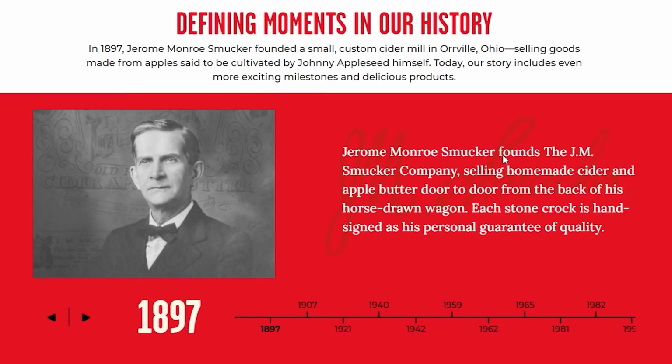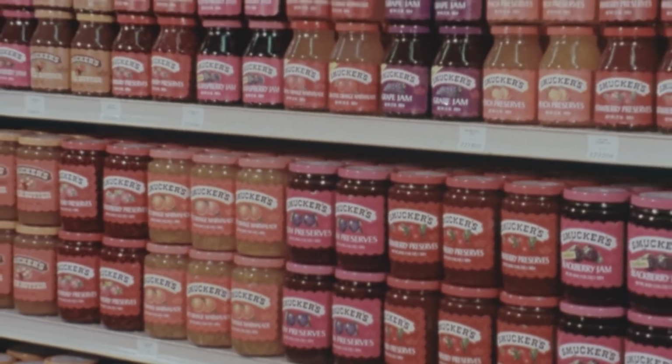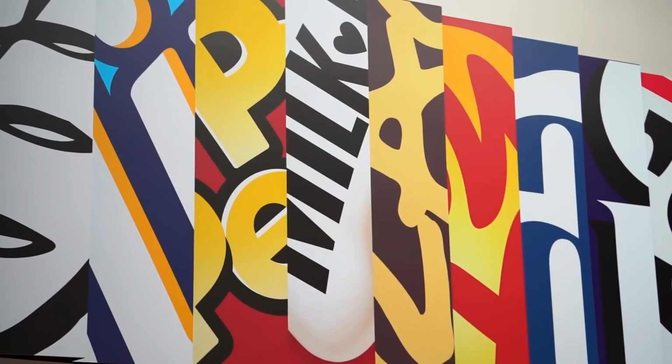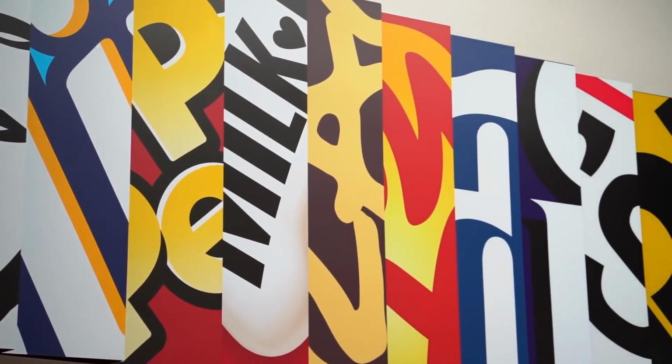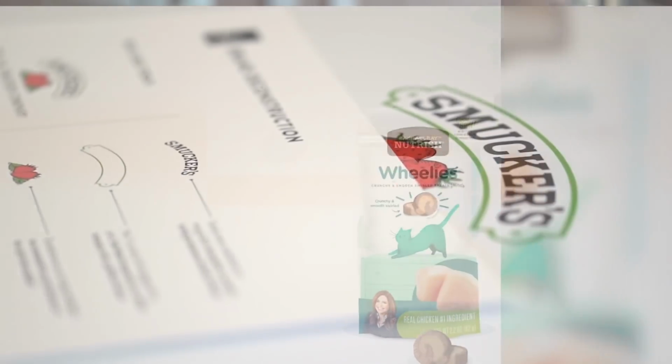In 1897, Jerome Monroe Smucker founded the SJM Smucker Company, selling homemade cider and apple butter door-to-door from the back of his horse-drawn wagon. Family legend says he used fruit from the trees planted by Johnny Appleseed in the early 19th century. Over time, the company would create multiple fruit spreads and become a nationally distributed brand by 1942. They went public in 1959 and continued to grow through the acquisition of new brands and the creation of innovative products. So what does their business look like today?